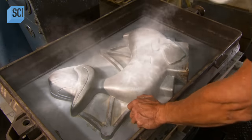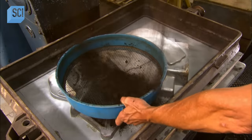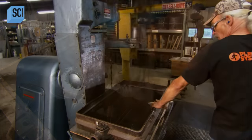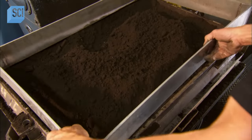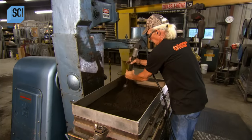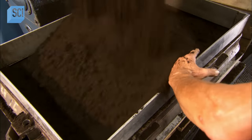Meanwhile, other workers use an aluminum pattern to make each half of the duck casting mold. After applying a powder release agent to prevent sticking, they cover the pattern with a sieved mixture of sand and clay. They mount a frame around the pattern to contain the sand as they add more and more, repeatedly packing it down in all areas with a pneumatic ramming tool.